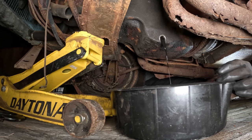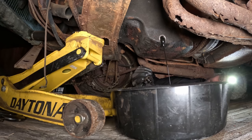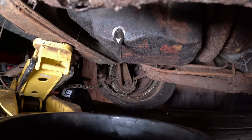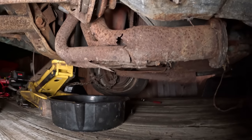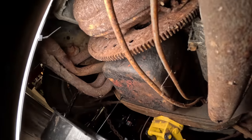No water, just some sludge. Although it is like 20-something degrees out right now, so it makes sense why it's so thick. Yummy. If we do get this thing started up, that's gonna sound pretty cool. You can tell by looking at the ring gear, flex plate, it hasn't been turned over in quite some time.